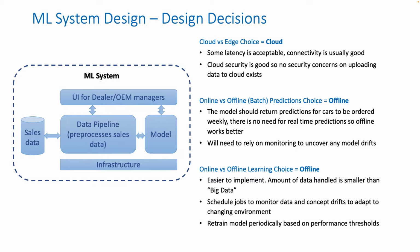And we still need to rely on monitoring to uncover any model drifts. Online versus offline learning choice: I've chosen offline here again. It's easier to implement. The amount of data being handled is smaller than big data. We need to schedule jobs to monitor the data and concept drifts, and adapt to any changing environment. And we need to retrain the model periodically based on performance thresholds.